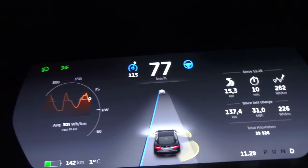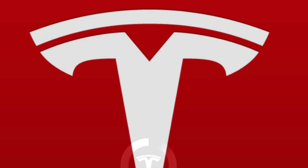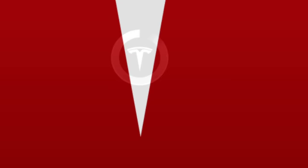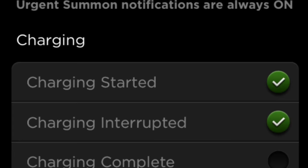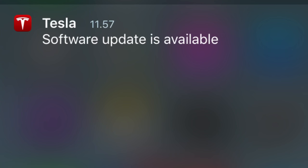But what happens before the update? How does it work? So I will show you this now. On many phones, you can have the Tesla application. And if you have this, you can go into notifications and you can set the phone to alert you when there is a new software. And I have done this. The next step now is actually to go down to your vehicle and start the software update. You cannot start this by your phone, actually. But maybe one day, with a new software update.